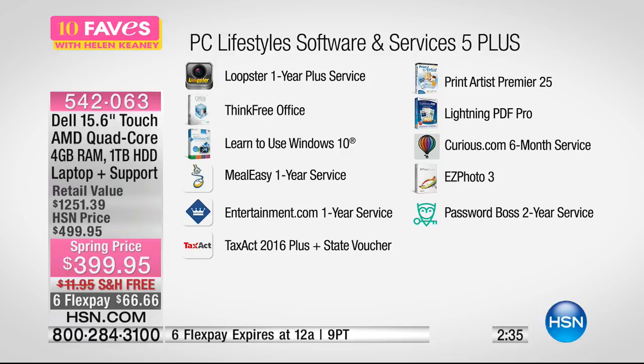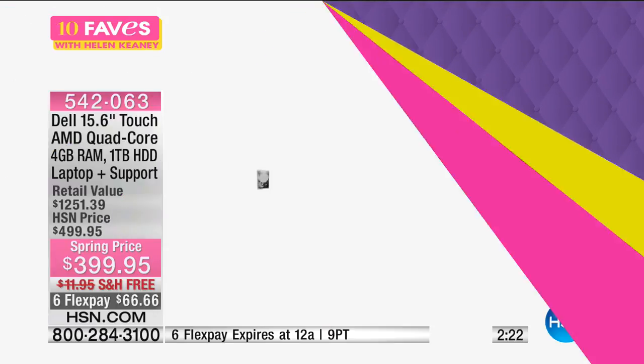You're also getting Tax Act. It's 2016, not 2012, the latest and greatest tax software, curious.com 6-month service, easy photo, password boss. Can't tell you how many times I forget my password for stuff.